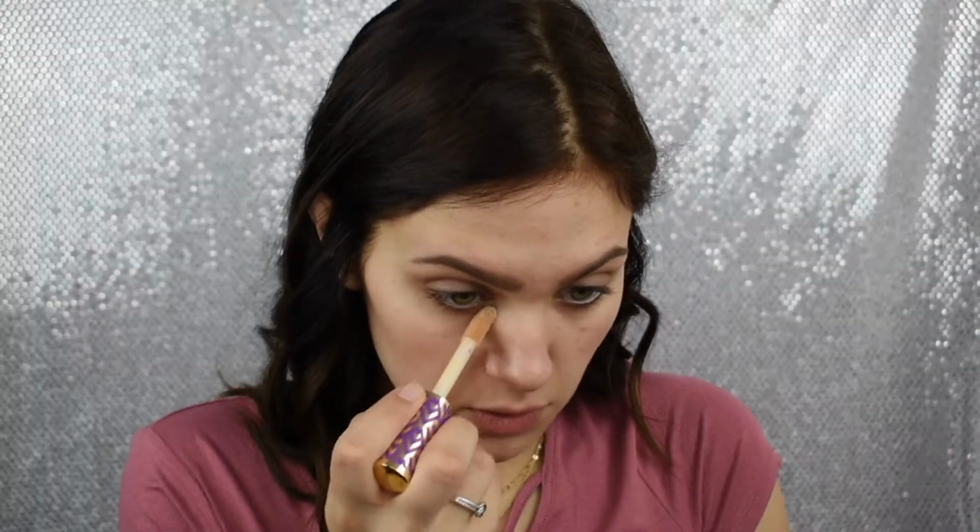I will be using my Tarte Shape Tape Concealer. This is full coverage and it's very hydrating. I absolutely love this. But I am just going to focus this concealer on the very inner part of my eye because if I do a full highlight under my eye with this concealer, it is going to look like I have makeup on, which is obviously not the look that we're going for today. So then I'm just going to dot that concealer over where I need it very lightly. Like I said, this is full coverage and I don't want to cover anything up too much, but just a little bit on that spot right there.